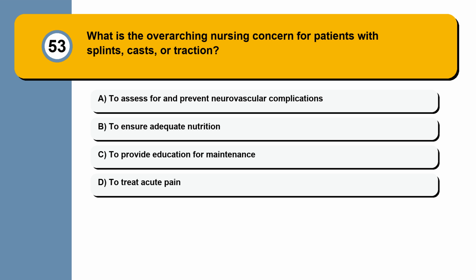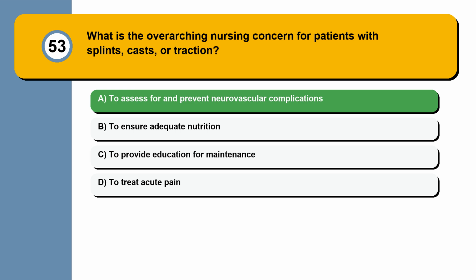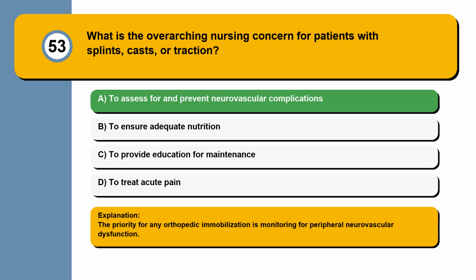Question 53. What is the overarching nursing concern for patients with splints, casts, or traction? To assess for and prevent neurovascular complications. To ensure adequate nutrition. To provide education for maintenance. To treat acute pain. The priority for any orthopedic immobilization is monitoring for peripheral neurovascular dysfunction.